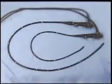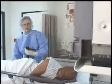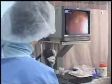There are two types of flexible instruments. Shorter tubes can reach only the lower part of the colon. Longer tubes can examine the entire colon. In both tests, the tube is inserted through your rectum. A sigmoidoscopy can be done in the doctor's office using the shorter tube. You may feel pressure and cramping as the tube is passed up your colon. The exam will take about 20 minutes.